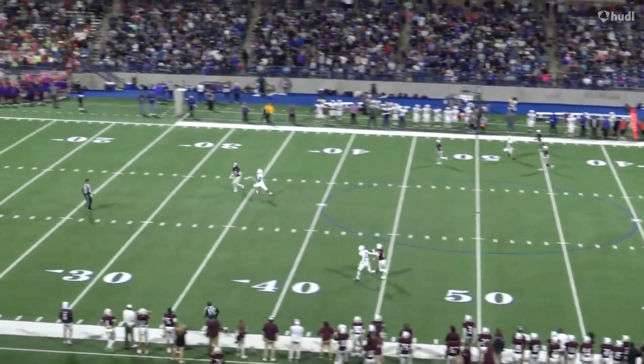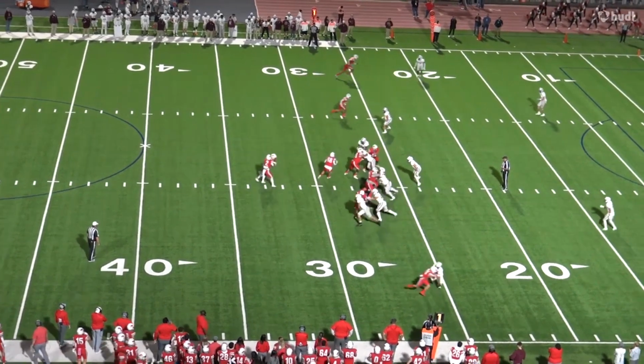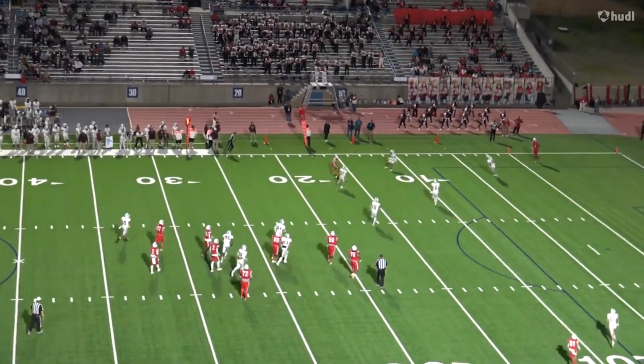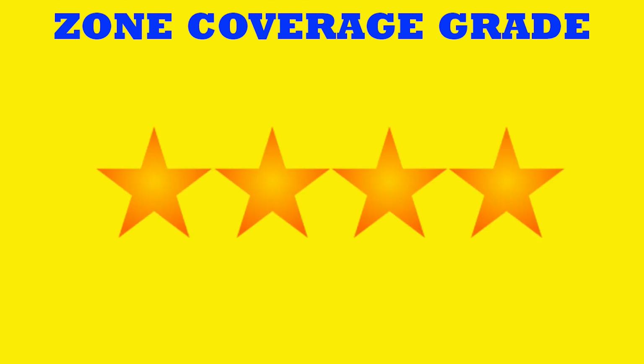Also, whenever you see him in cover 2, you see that he does a great job of reading his keys and coming out of that deep route whenever he has to, or coming off of the deeper wide receiver whenever he has to. Good transitions in and out of his breaks. I think he's going to be a really good cover 2 corner, cover 3 corner. I'm going to give him 4 stars right here in zone.